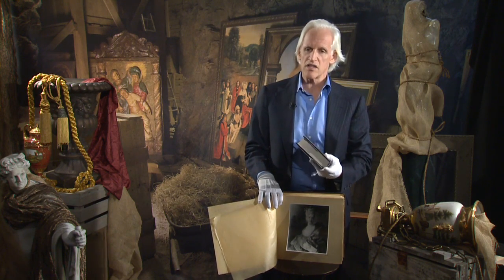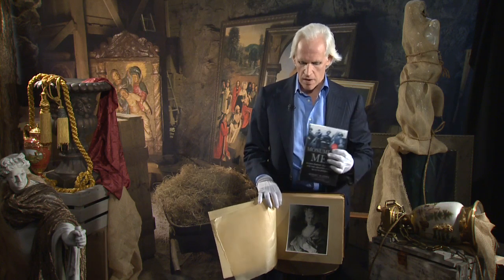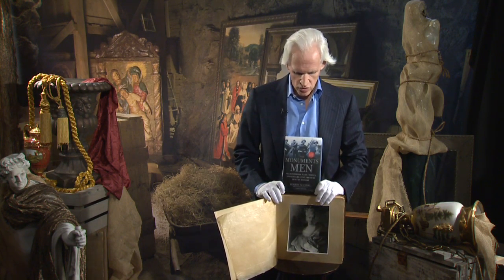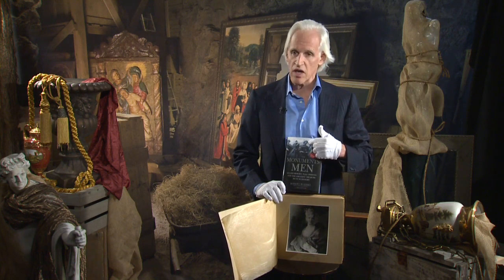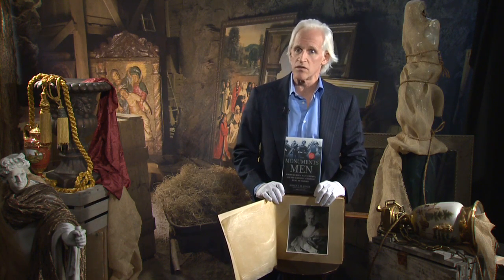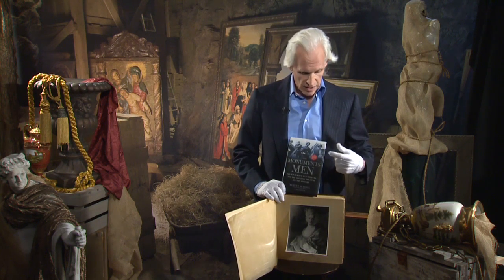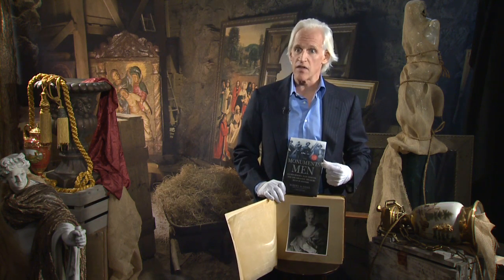But we recognized this painting because on the front cover of my book, Monuments Men, you can see the soldiers, including Jim Rorimer, Matt Damon's character, standing on the steps of the Castle of Neuschwanstein, some 4 hours away from where this album was found, carrying the actual painting down the steps.